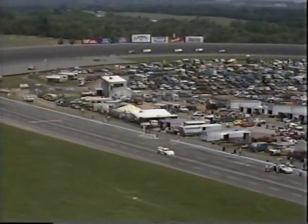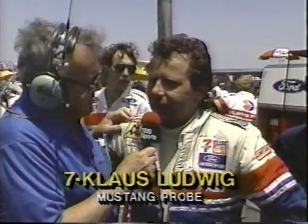Here's Chris Economaki. I'm down here in the Ford Probe pit with Lee Morris, the Ford team manager, talking to Klaus. Klaus, a nice job out there. That last-minute arrival on the grid, was it any problem for you? No, not at all. I'm more or less used to that, and I don't think it affects my driving.